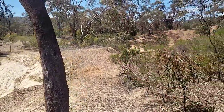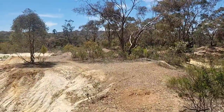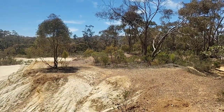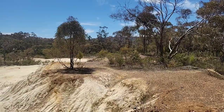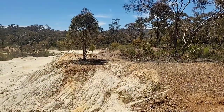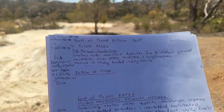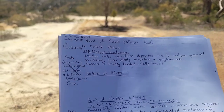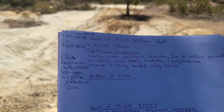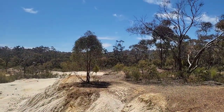A lot of it would have come from, so over here we have the Mount Ivor range. So that's Silurian rock over there. So over here we have the Mount Ivor range. So that's the high peak. So that is Silurian Mount Ivor sandstone. So here we have some information on the actual rock. So it's shallow water, near shore deposits, fine to medium grain sandstone, minor pebbly sandstone and conglomerates. So more of a higher energy environment, but shallow seas, massive to thickly bedded shelly fossils. So this is fossil rich.